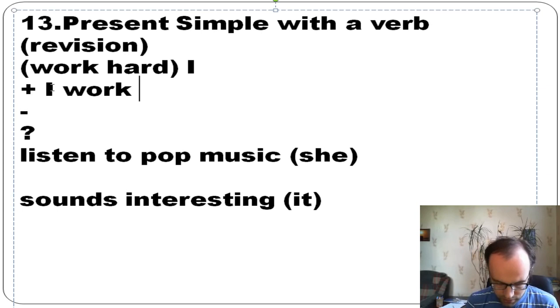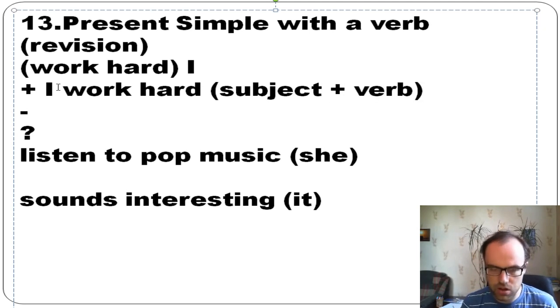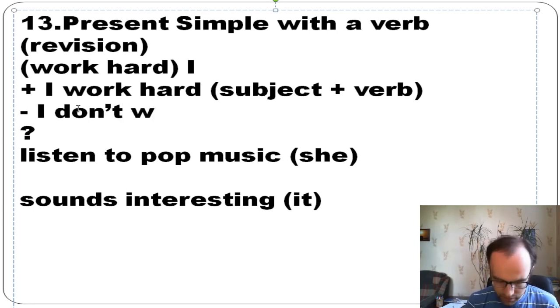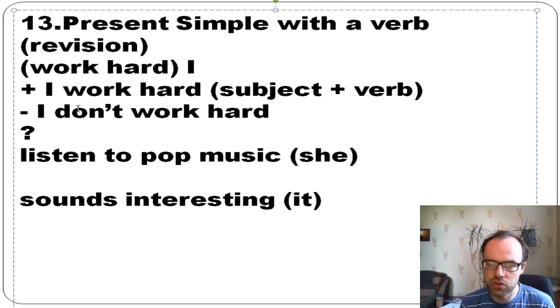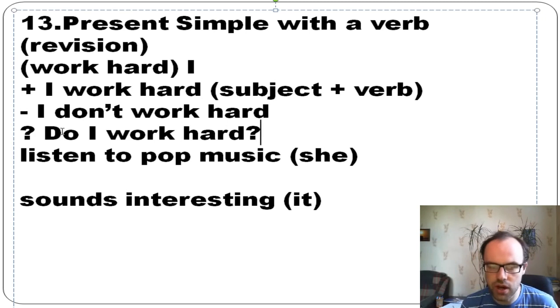Look, work hard, I. So I work hard. You know that we say subject plus verb. I work hard. Next, how to make a negative form, don't or doesn't. I don't work hard. So we use don't or doesn't plus verb. And let's ask a question. So do or does? We say, do I work hard?